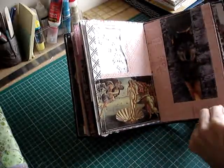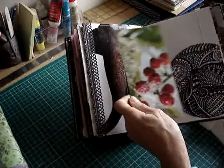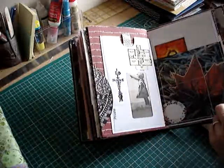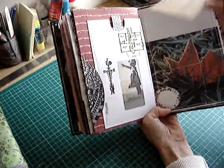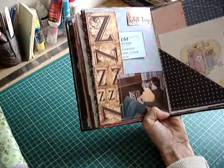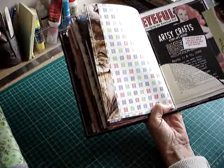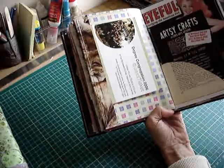Wolves, another animal I like, as well as hares. Gift tag, present that my husband gave me one Christmas, and something nice written on the back of that. This is a little ATC that I've made, which I quite liked, and it picks up the orange in there. I don't really have any plan when I make these types of albums, they just go together as they go together. If it works, great. If it doesn't really matter.